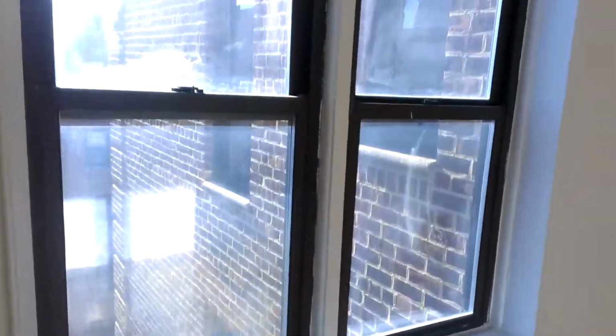Okay, here is the master bedroom first, because the second bedroom is a little smaller. And as you can see, it's cable ready. I have pretty good space in here. Two windows there. Not bad. Not bad at all. Awesome.